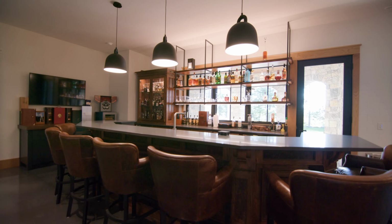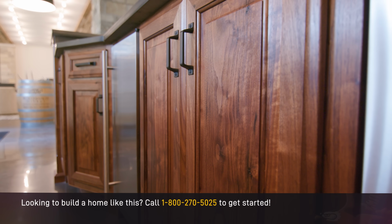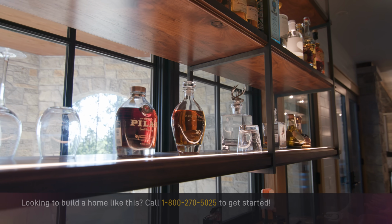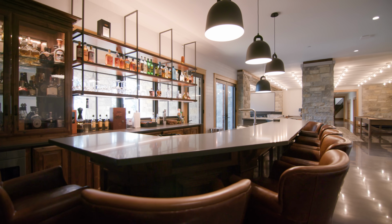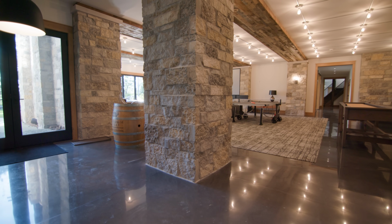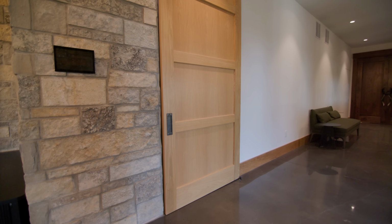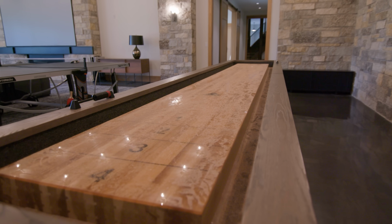A full bar features traditional full overlay cabinetry in a rich walnut tone. Backlit shelving highlights the bottle displays, while natural light carries in from the outdoor fire pit terrace. A massive structural column anchors the room, emphasizing the scale of the space. A barn door at the stair base keeps the noise contained when things get lively. There's even space here for a shuffleboard table.